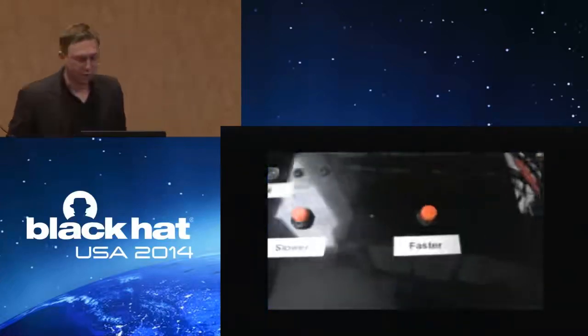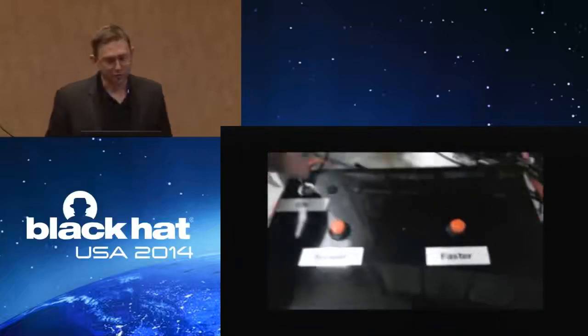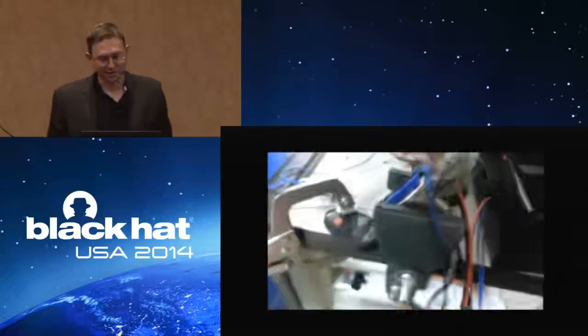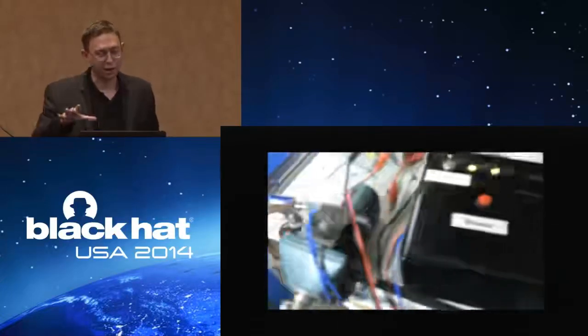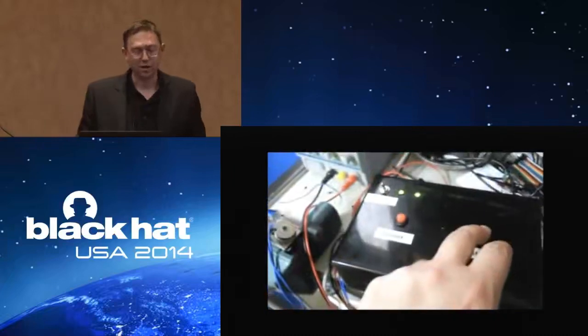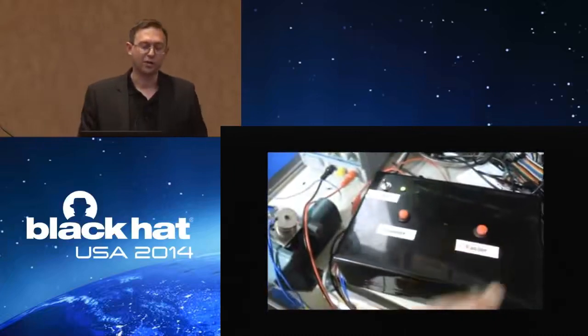This is the button pushing robot that I built. It's sort of over-engineered, I know, but there is valid reasoning for this. It's basically an Arduino powered solenoid, has a relay. You can adjust the speed.